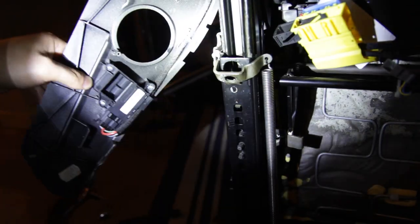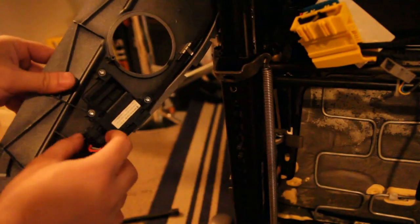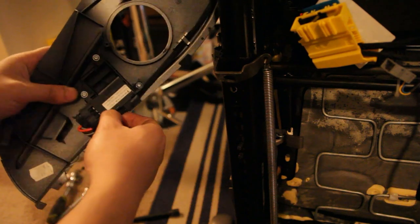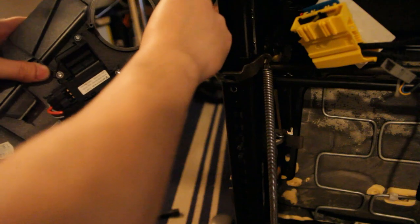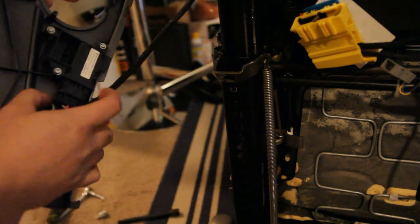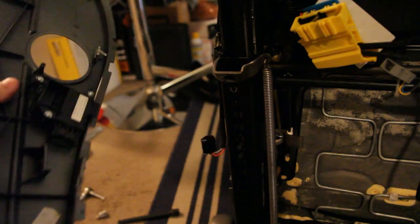So the harness runs all the way through to the top. I'm just gonna unplug it. It unplugs right here at the bottom. I'll actually loosen the harness right here first. See these metal tabs over here that are holding the wire harness in? They seem like they're pretty durable. So the plug comes out like so. Cool. That is now off.